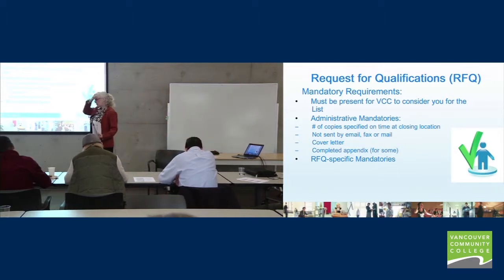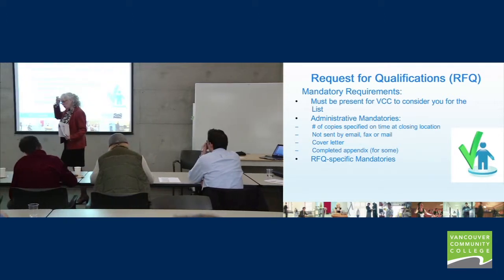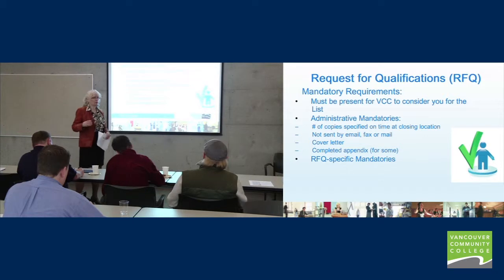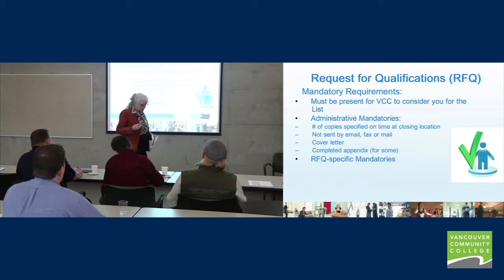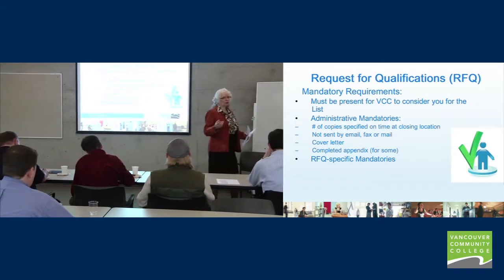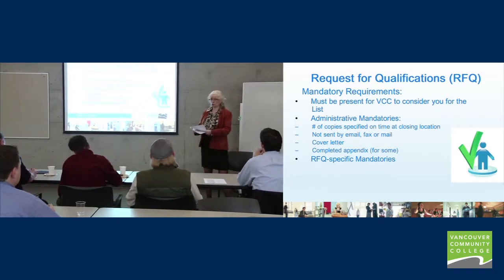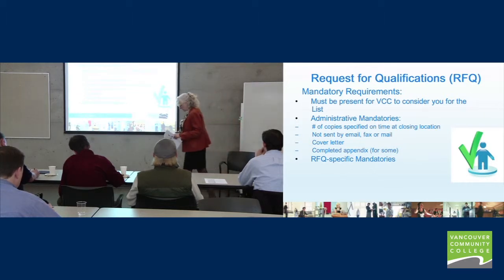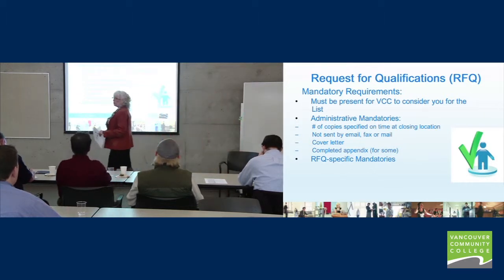And some of your RFQs will ask you to complete one or more appendices. Good idea to follow that, whatever that format is, simply because it makes it so much easier for the evaluators. So at the end of the day, on an RFQ, it's much simpler to put a response together because it's not as detailed information as it is in an RFP, usually speaking. But that means we get a lot more of them.